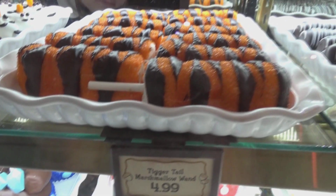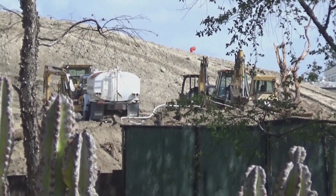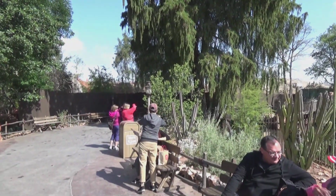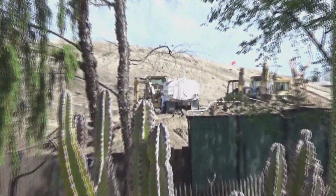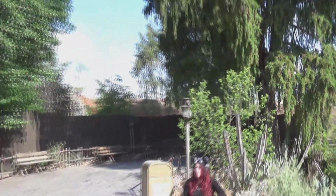Alright, Tigger Tails, another great thing about Disneyland is the future of Disneyland, and of course I'm talking about Star Wars Land. Big Thunder Trail's closed, the rivers are closed, we changed around, but Star Wars Land is coming, and you get a great view from Big Thunder Mountain over here of the construction, and man, this is a very, very impressive and giant scale project.